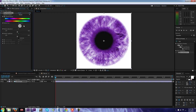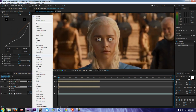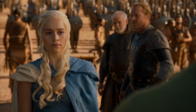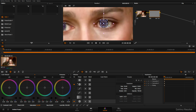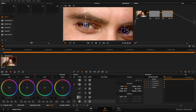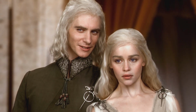But contacts aren't the only option now, are they? We could actually replace the eyes in a digital compositing program, but that takes a lot of time and would most likely look extremely fake. But by using a color grading software, we could quickly and fairly easily change the color of the eyes without actually replacing them.